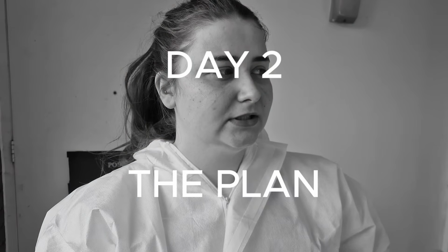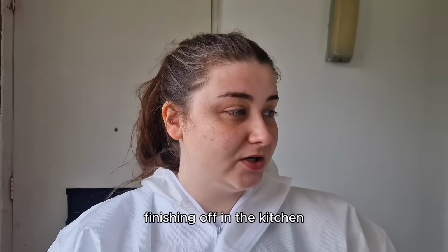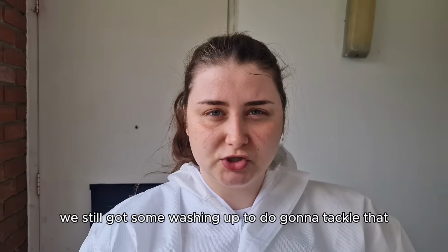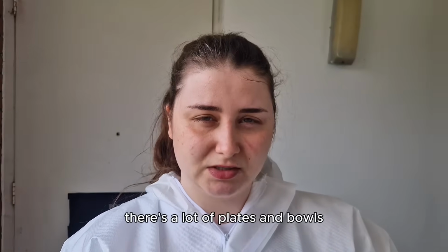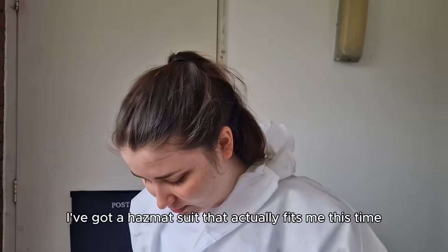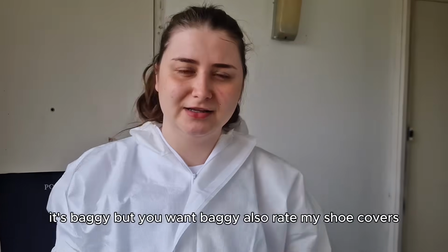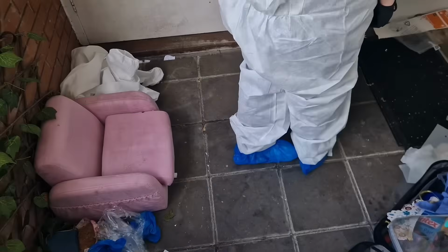Game plan. Unblock the toilet because I really need a wee. Finishing off in the kitchen. We've still got some washing up to do. We're going to tackle that. There's a lot of plates and bowls and probably some more maggots. Oh, also I've got a hazmat suit that actually fits me this time. Oh, it's baggy, but you want baggy. Also, rate my shoe covers.